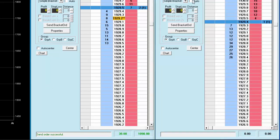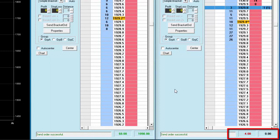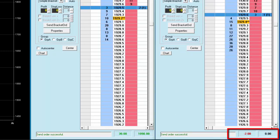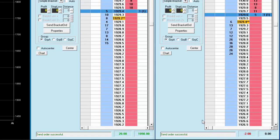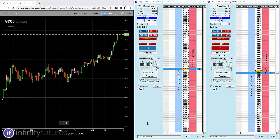Alternatively, on what I'm going to call the micro, well, it's not what I'm going to call it, it's what everybody calls it. I'm going to go ahead and do another trade on the opposite side, and you'll see that it's only worth $1, right? So we just popped up 4 ticks here, minus $4, minus $2, as opposed to the $10 size. So either one, the volume's pretty good in both. Either one you want to do, you could participate.